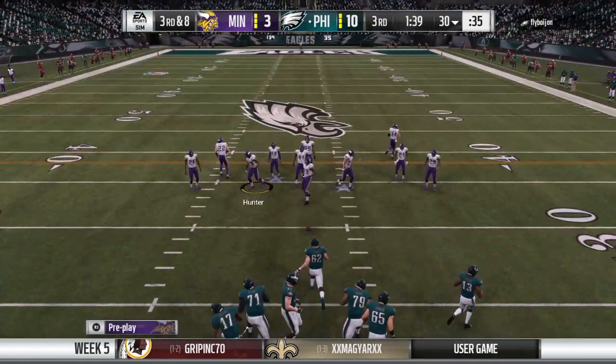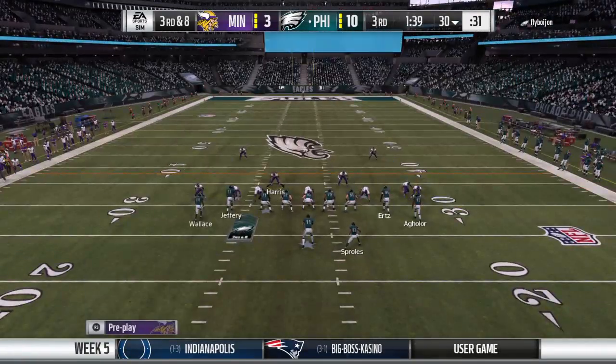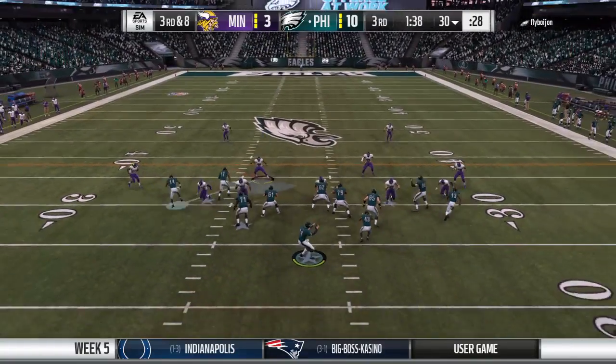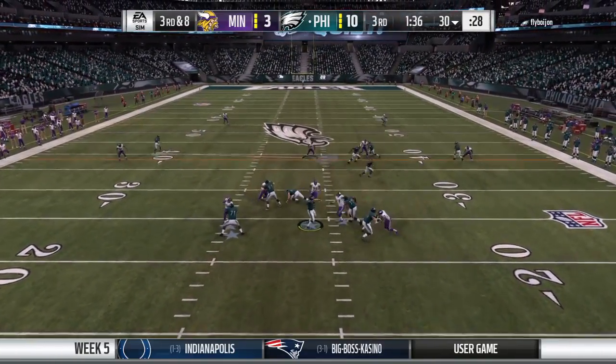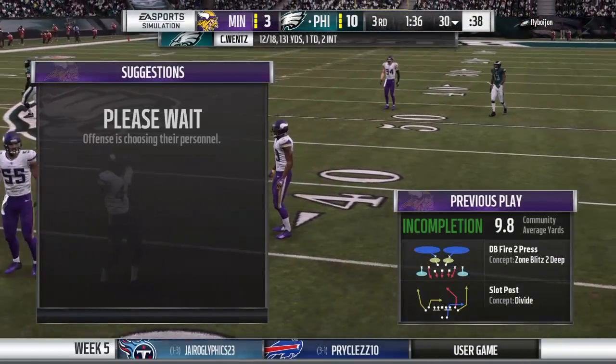The Eagles on third down. They've converted just 2 for 6 thus far. This is 3rd and 8. From the gun, it's Wentz. And he takes a shot on the release as this will be incomplete.